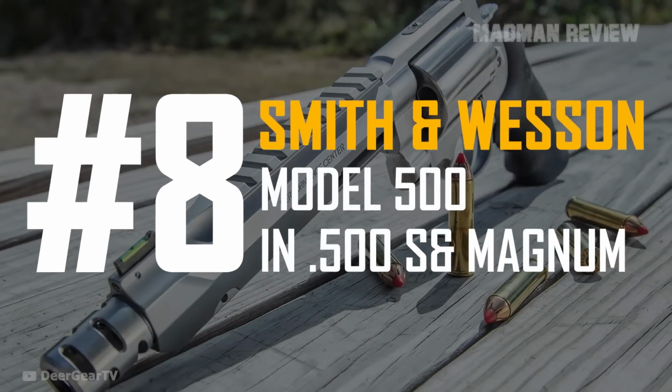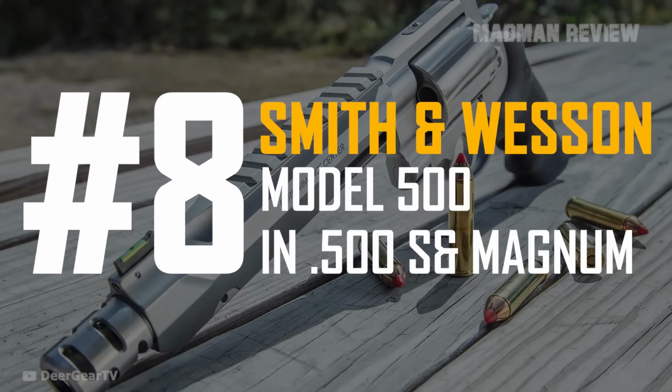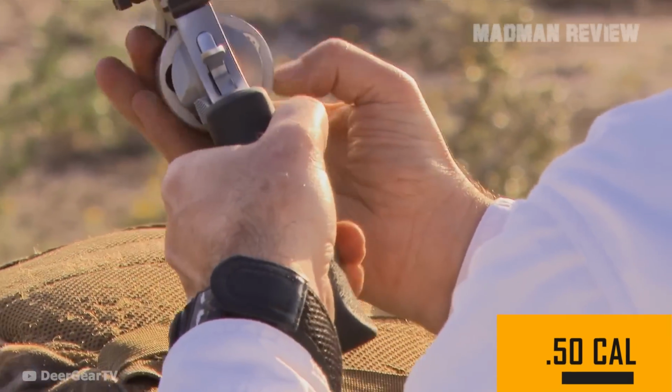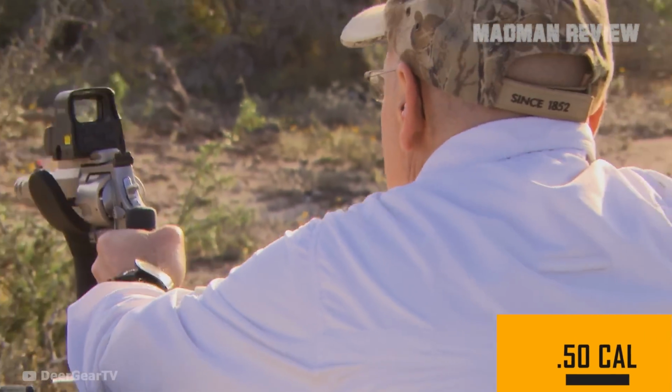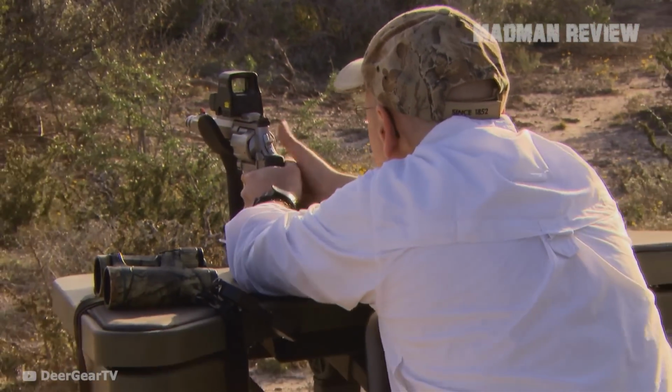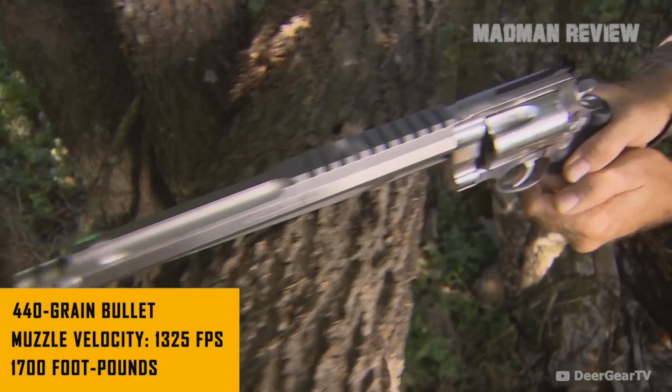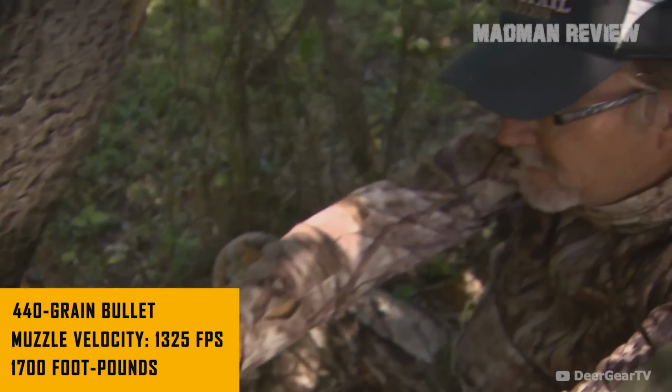Number 8, Smith & Wesson Model 500 and 500 Smith & Wesson Magnum. You're looking for a real hand cannon that pushes a 50 cal round? Look no further. Here is the Smith & Wesson Model 500. As a standard, it fires a 440 grain bullet at a muzzle velocity of 1,325 feet per second with 1,700 foot-pounds of energy.